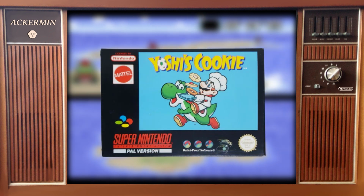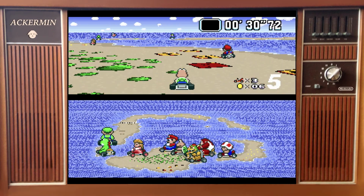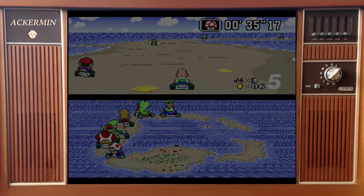There is also a big bold piece of text that says PAL version in the bottom left, so that helps too. I do like the PAL SNES games better than the NTSC SNES games, but in my opinion neither hold a candle to the Super Famicom boxes.